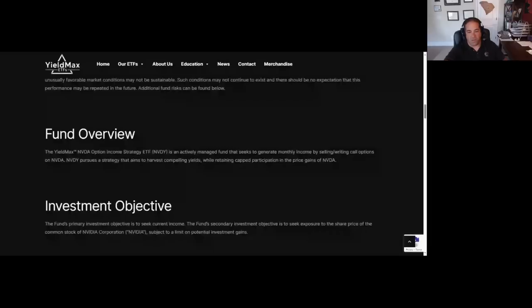Let me share a different screen. This is the YieldMax page. This is kind of the general idea of how this works, and then I'll explain what this means. Under Fund Overview, it says the YieldMax Nvidia Option Strategy ETF, NVDY, is an actively managed fund that seeks to generate monthly income by selling and writing call options on Nvidia. The ETF pursues a strategy that aims to harvest compelling yields while retaining capped participation in the price gains of Nvidia. So, in other words, this is a covered call ETF. Its goal is to not necessarily see the stock price rise much over time, but to take advantage of covered calls to generate current income, distribute that income to shareholders, and repeat the process month after month after month.